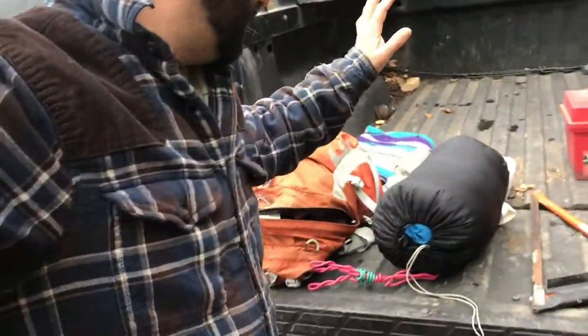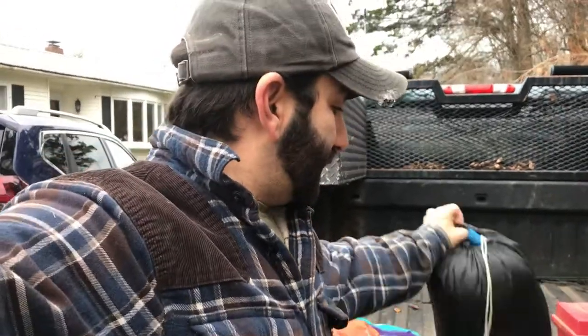Let's move on to personal comfort. Sleeping bag. Always, always keep a sleeping bag in the vehicle, especially in the winter. This is a down sleeping bag. You don't need to go buy a new sleeping bag. Just go grab the old crappy one that you have sitting at the bottom of your closet. Throw it in your vehicle. It'll be useful, I promise.